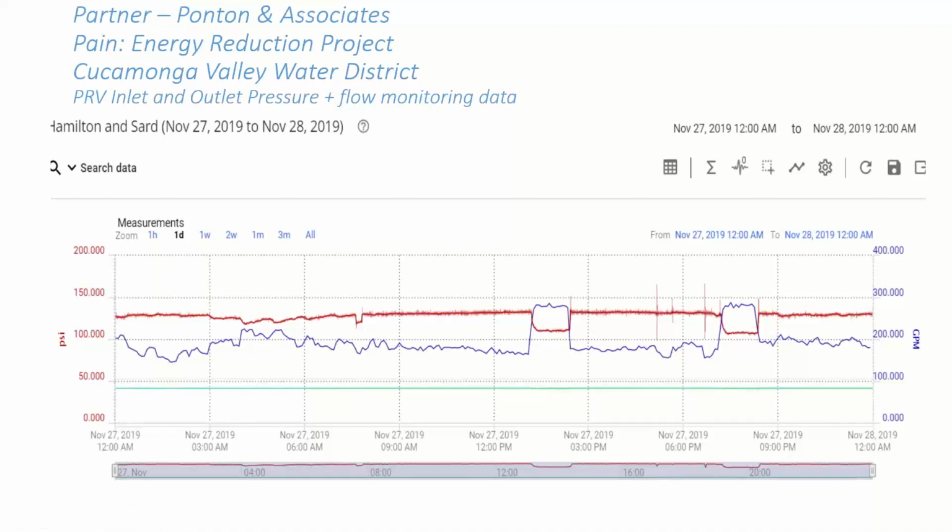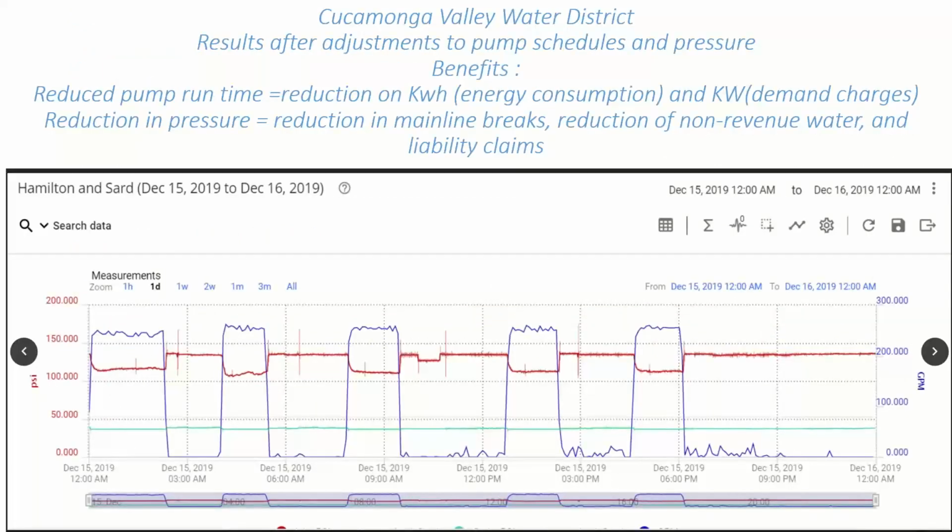So the example that I'm going to show you right now is sort of the before. This is what the data looked like when they first installed all the equipment. Then after a period of evaluation, what they were able to determine is that their pumps were running almost continuously when the demand was not there. So you can see a completely different view of it right now. What they essentially did is they correlated the demands that they were getting, and they started to adjust their pumps to meet the demands when it was required, but then to back off the pumps when the demand was not there.